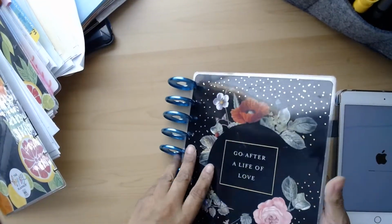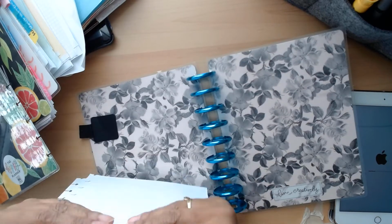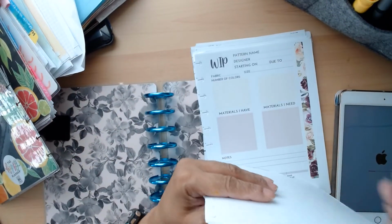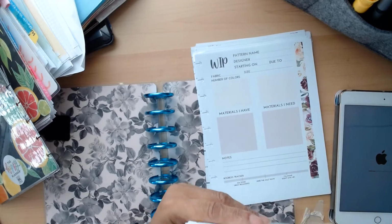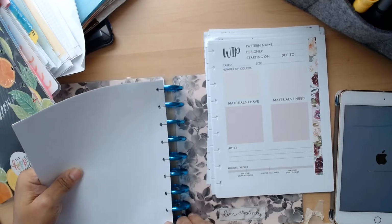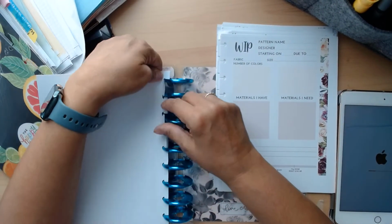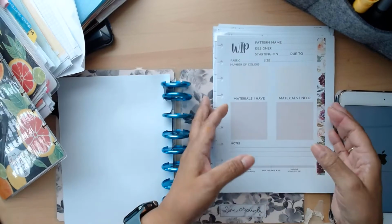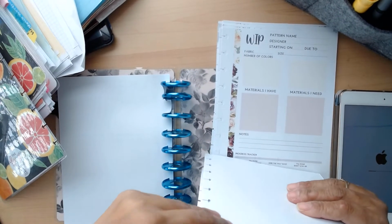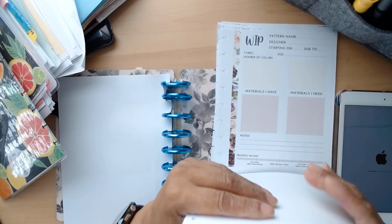Okay, so this planner is going to be my cross-stitch planner. I'm currently working on my second project, so I will be able to use this planner to track everything I've done. So I will go ahead and use this planner and track the first project that I completed, and then I can track the second one that I'm working on and all the future ones that I've already lined up.